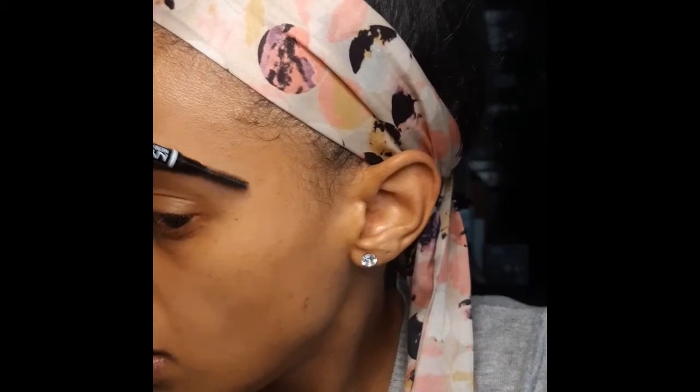Trying to get rid of that line that I made in the beginning. There we go. All right, so brows are filled in. I know they look crazy. I know they look crazy.